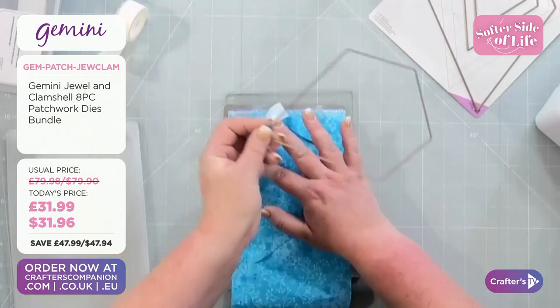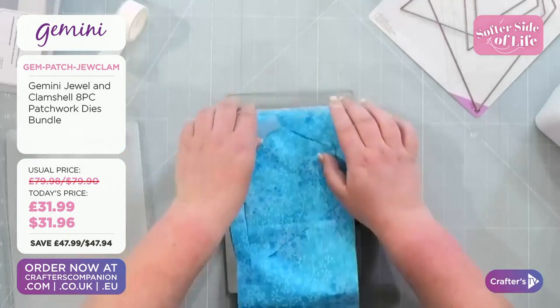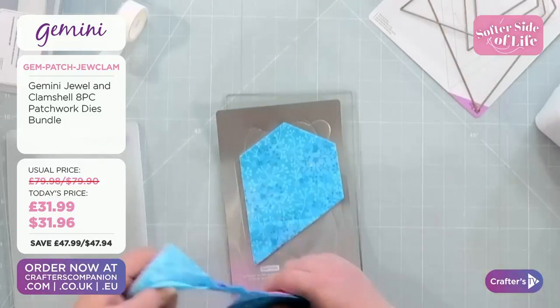You can cut a layer of fabric with a thin metal die, if you like, rather than the multimedia ones. But you're only going to do one or two layers, if that. But well, I mean, look at that.